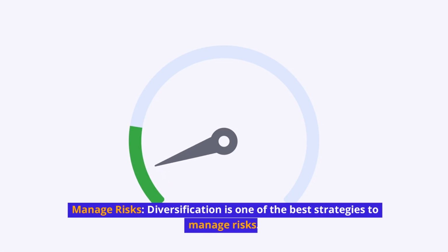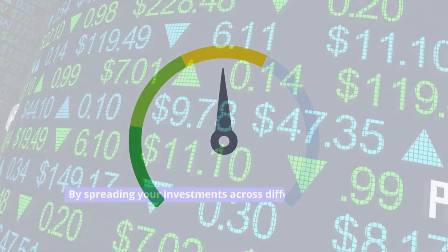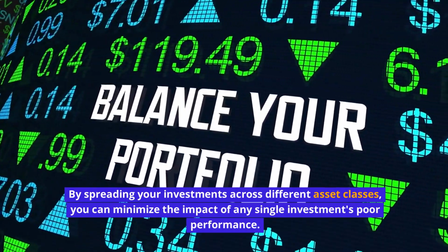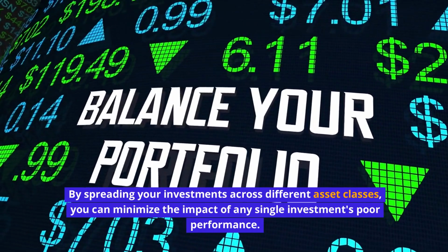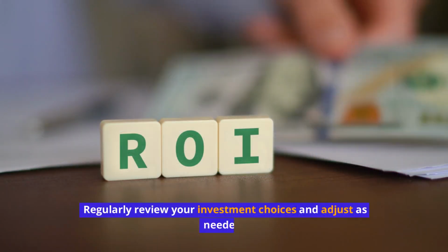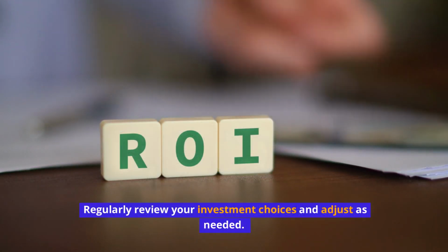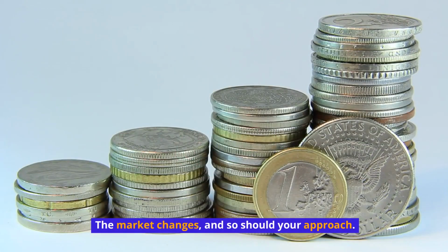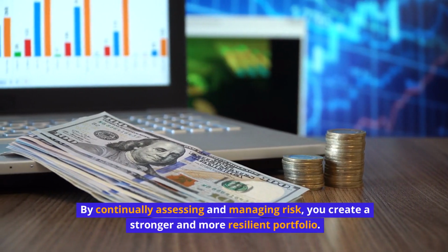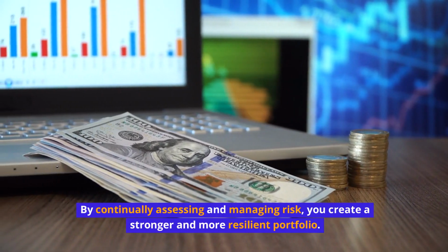Manage risks. Diversification is one of the best strategies to manage risks. By spreading your investments across different asset classes, you can minimize the impact of any single investment's poor performance. Review regularly. It's not enough to assess risks once. Regularly review your investment choices and adjust as needed. The market changes, and so should your approach. By continually assessing and managing risk, you create a stronger and more resilient portfolio.